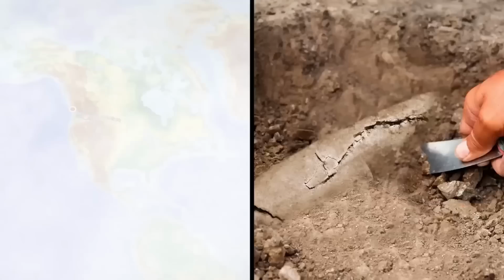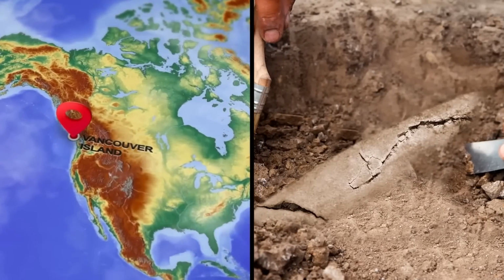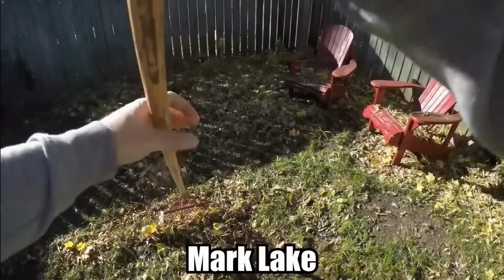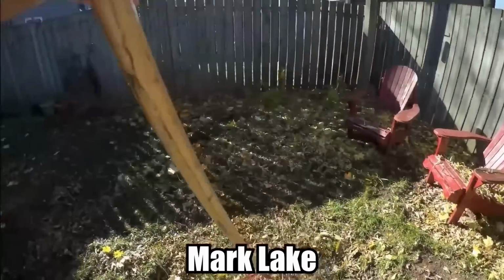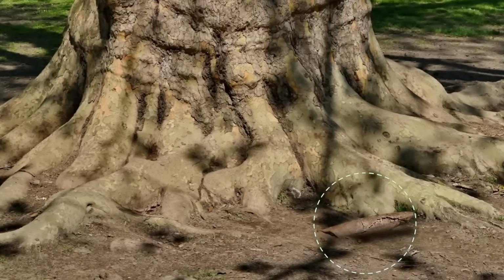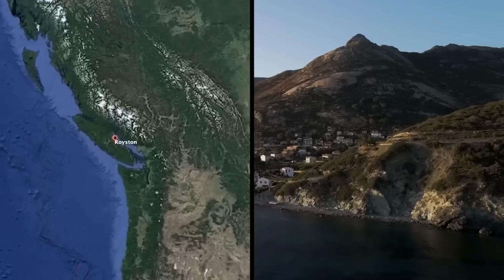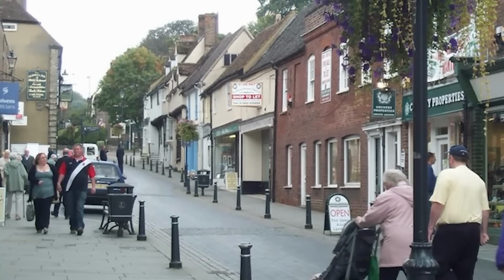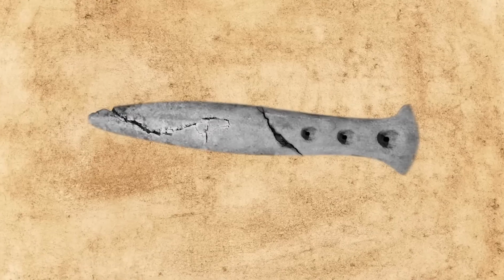Salish War Club. An ancient Native American artifact was discovered in a backyard in Vancouver Island. Mark Lake was cleaning his yard after a big storm in April of 2022 when he came across a piece of wood sticking out from under a maple tree. Mark lives in the seaside village of Royston, a small hamlet where most people know their neighbor. When he retrieved the piece of wood, he was shocked to see that it had been carved by human hands.